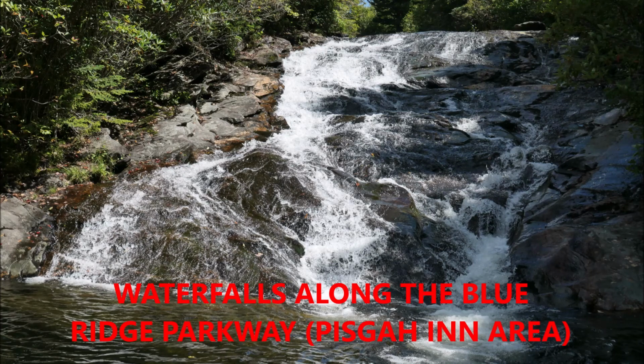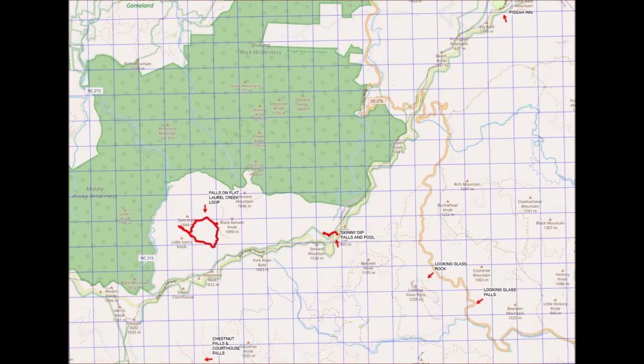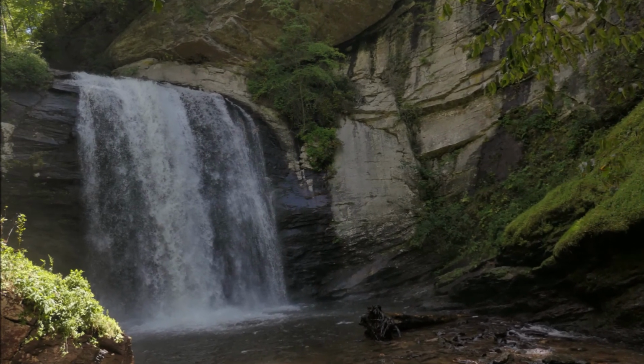Amy and I did an overnight trip to the southern Blue Ridge Parkway, staying at the Pisgah Inn, and we did a couple of really great day hikes in the Shining Rocks area that are shown on this map in red. We also drove down to see Looking Glass Falls down below the huge Looking Glass Rock.